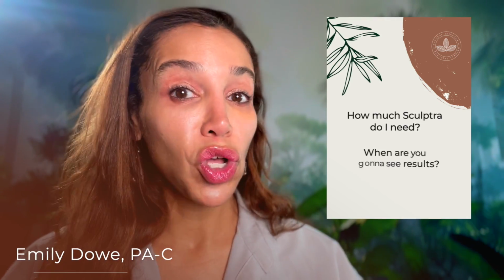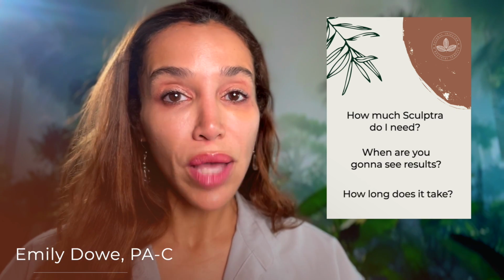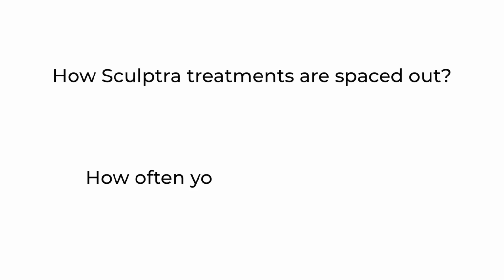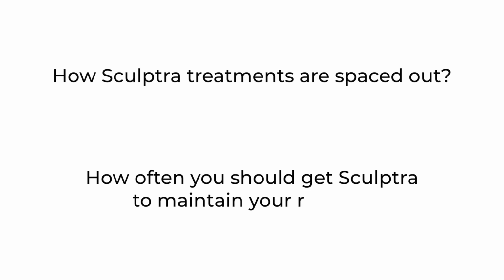Once someone decides to do Sculptra, the next question is, how much Sculptra do I need? When am I going to see results? How long does it take? So I'm going to help you determine how many treatments of Sculptra you're going to need, along with how Sculptra treatments are spaced out, and how often you should get Sculptra to maintain your results.